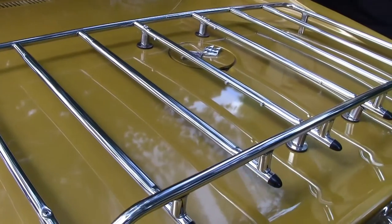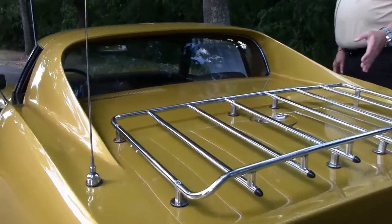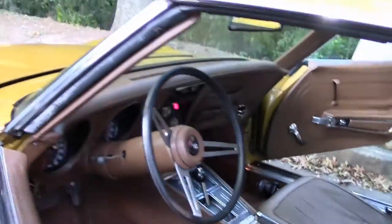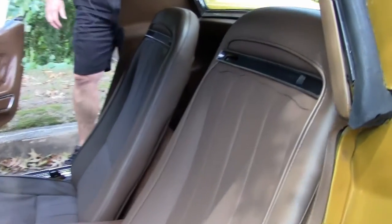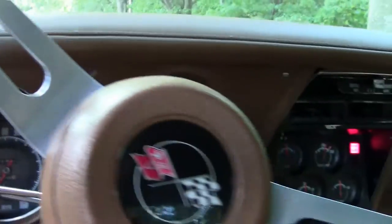It does have a cargo compartment inside that we'll show you in just a second, where you can put additional suitcases and such, and also store your T-tops. Give you a shot in the interior on the saddle color. Move this seat forward so that way you get an idea about the compartment size, cargo area, as well as utilizing the luggage rack.